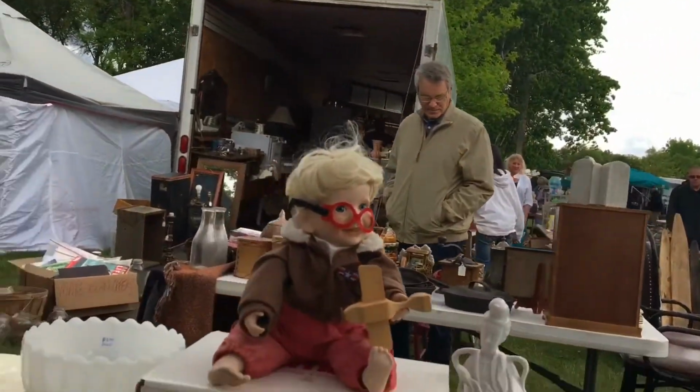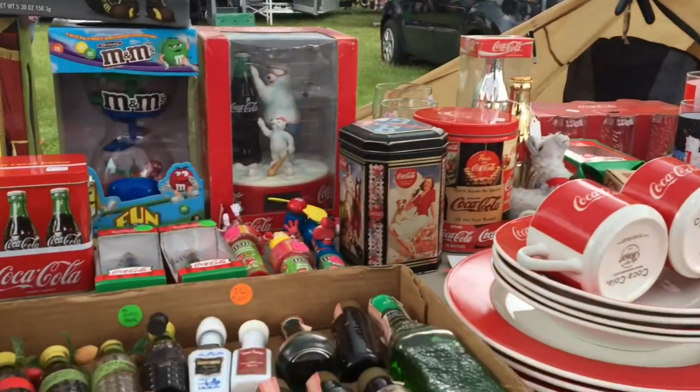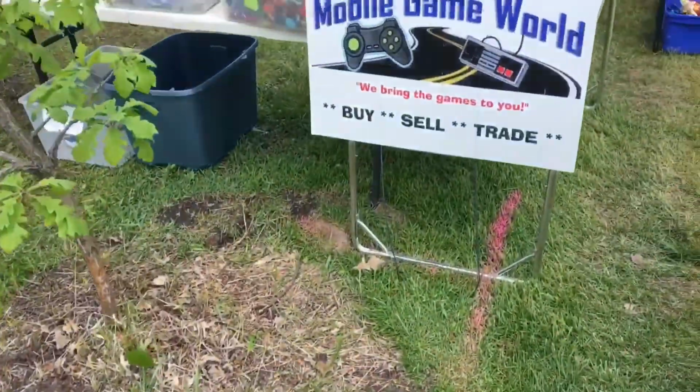A wonderfully creepy doll. I passed on that. And then just some collectibles and toys. Your standard flea market fare.